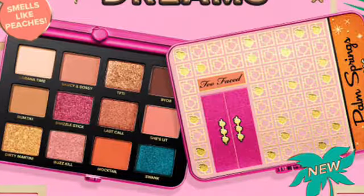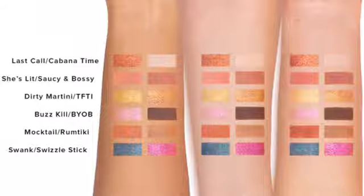And the last of the Too Faced products, and of the products for this video, is the Palm Springs Dreams eyeshadow palette. Okay, so this palette is definitely eye-catching. It's very sparkly, it's bright. We all know I'm attracted by that one blue shade, but honestly, if you take out the blue shade, I'm much less attracted to the palette overall.